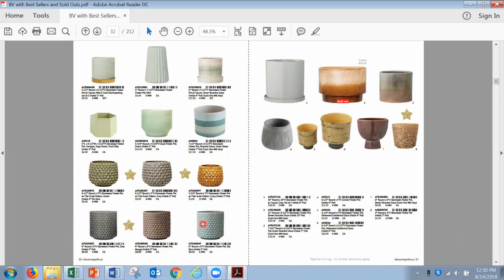And I call them everyday essentials. You guys know them as bread and butters. I think they're everyday essentials because everybody should have them every day in their stores and in their homes.